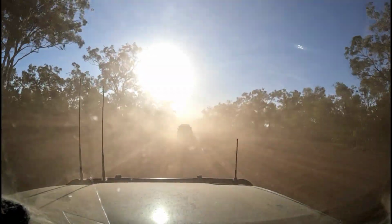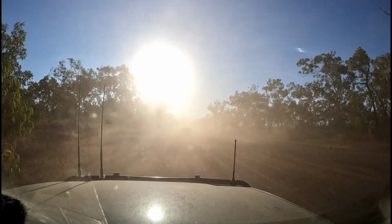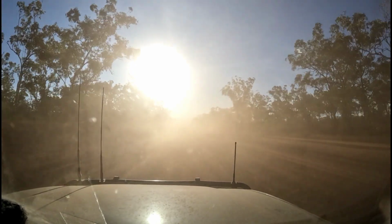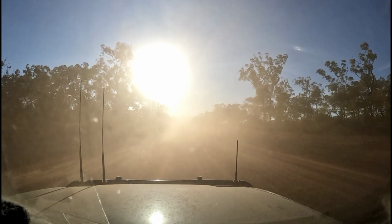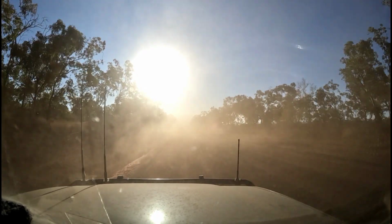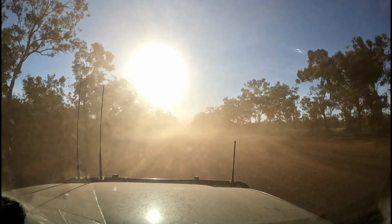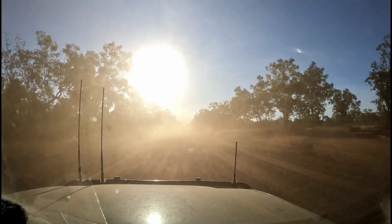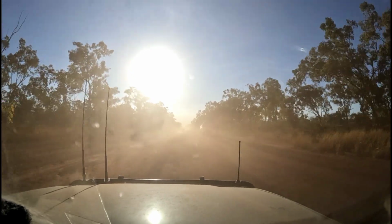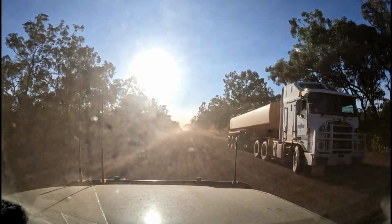Oh, it's like pea soup. So Kalumburu, the road to Kalumburu. This is what we're dealing with. Into the sun. Dust, bull dust. Can't see a thing. And as there's no wind at all, it's just sitting there hovering. It's not fun at all. About 25 kilometres, 20 to 30 kilometres an hour max.